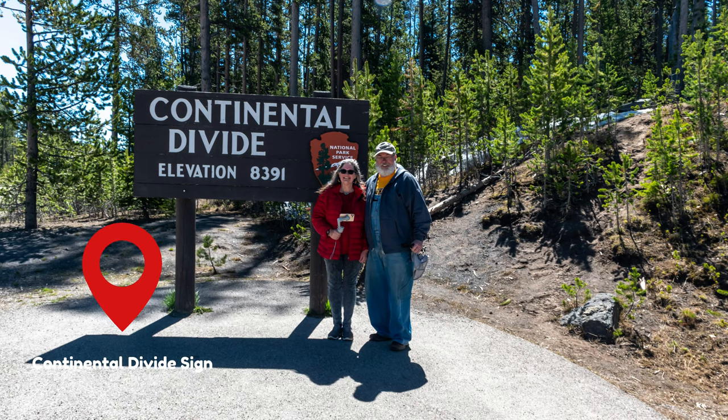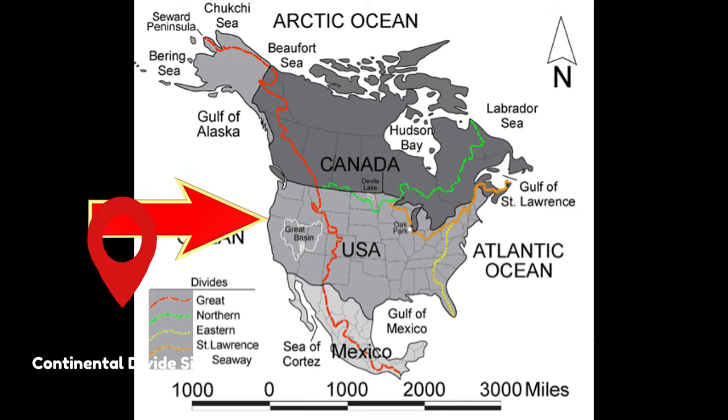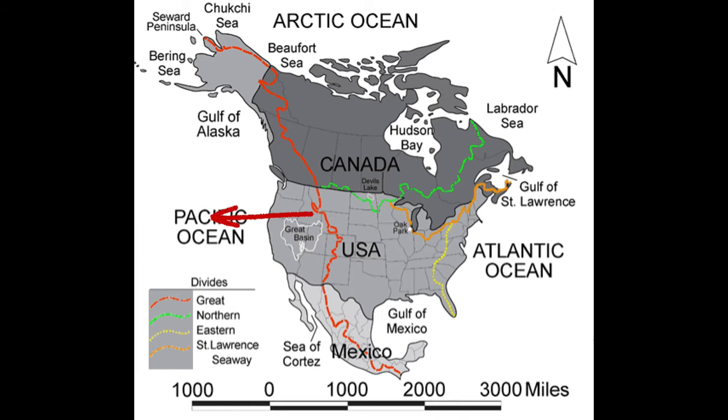On our way to Upper Geyser Basin, we made a stop at the Continental Divide sign. The Continental Divide is an imaginary north-south line across our continent. Rivers on one side of the line flow towards the Pacific Ocean. Rivers on the other side flow towards the Atlantic Ocean.